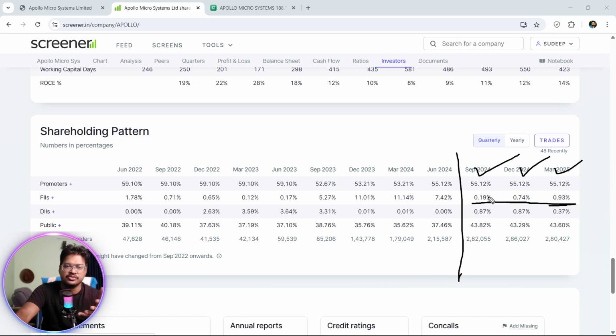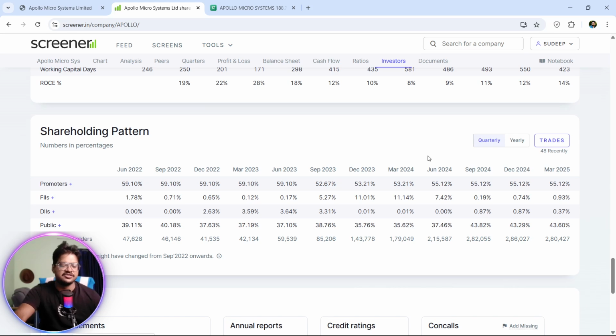I am not going to look further back because that will confuse you. We will take the recent data. Okay, that's why I am considering last 3 quarters. DII is holding 0.87%, 0.87%, 0.37%. So here there is 0.5% drop by DIIs. Okay, but at the same time we are getting to see some increase in stake by FIIs. So overall I would say the shareholding pattern is looking strong to me.